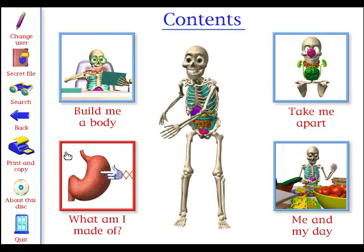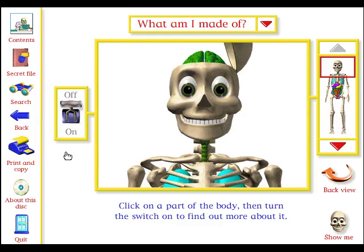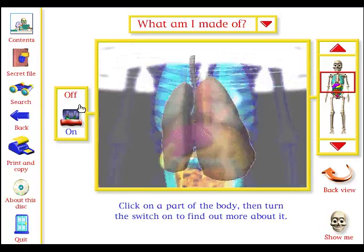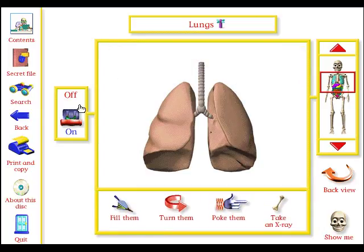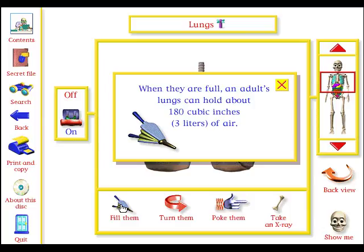What Am I Made Of gives you the inside story on my insides. Lungs. When they are full, an adult's lungs can hold about 180 cubic inches of air.